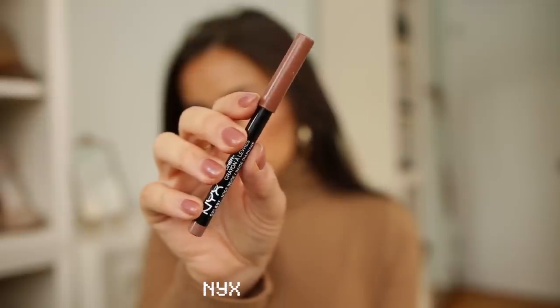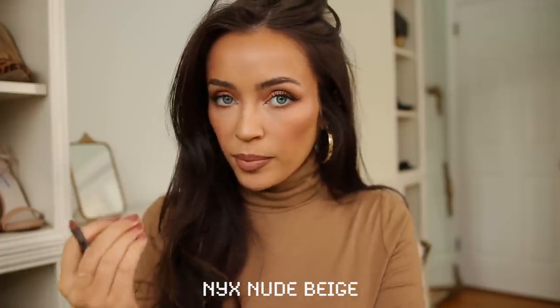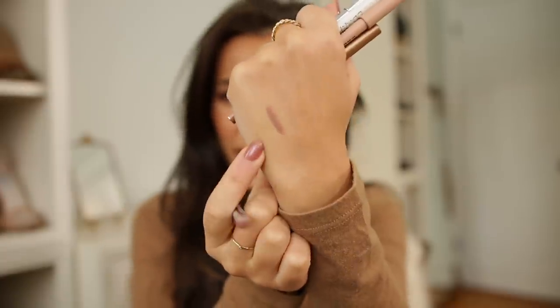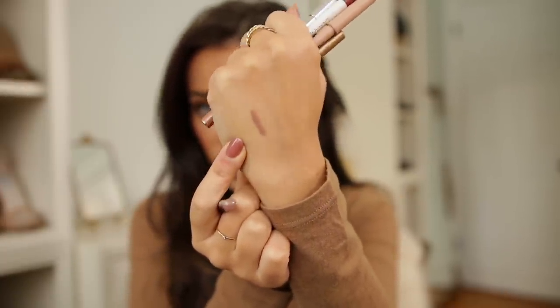So this is NYX Nude Beige. It's affordable. The color of this is very neutral, almost has a little bit of a gray undertone to it. So it's great for contouring your lips, and it's very close in tone to my natural lip color, or darkness, I should say. So it doesn't add too much darkness. It makes it really easy to wear just for every day. I'll just line with this and then throw on some chapstick, and usually I am good to go. So it's not gonna change the color of your lipstick too much.